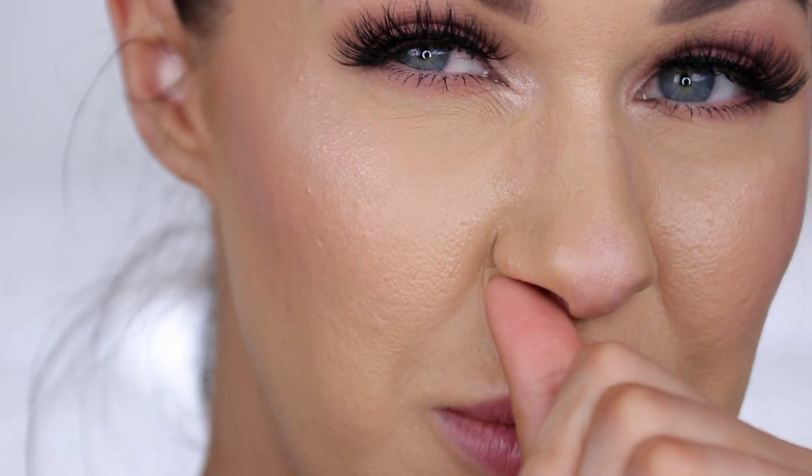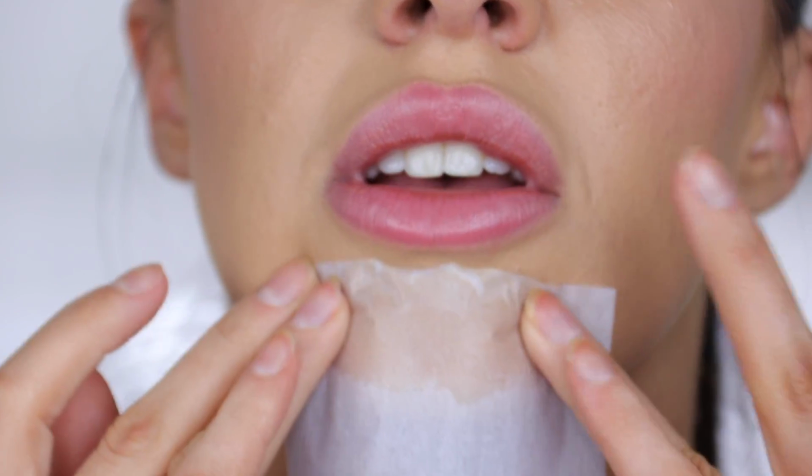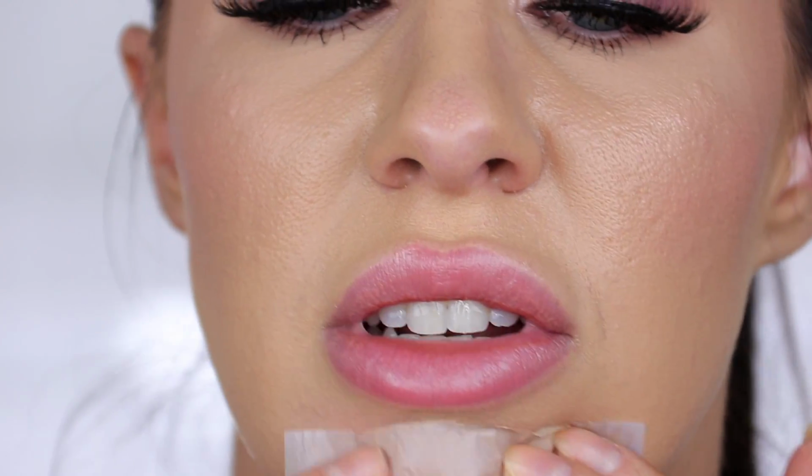I find too with this product, you can't really blot it. I mean, that's what I found on the first day. Oh, look at that oil. Yours just seems to transfer the foundation right off. See how that's gone pink? The foundation's just come straight off there.